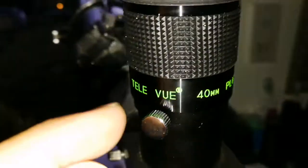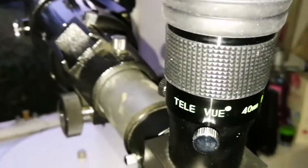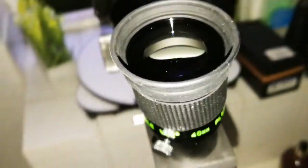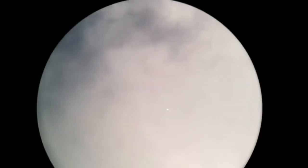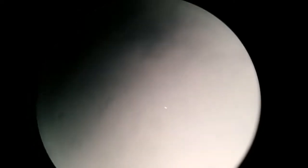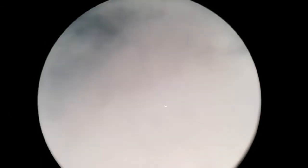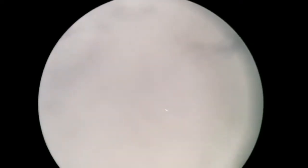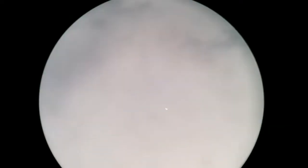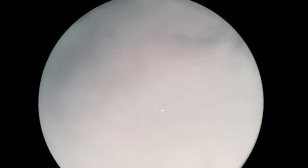Okay, I'm using the Skywatcher Evostar 90mm refractor, a very good refractor, clear of chromatic aberration, with a Tele Vue 40mm eyepiece. Let's see how it looks. The image quality of this refractor is amazing. It's almost like an apochromat. I don't see any aberration anywhere.